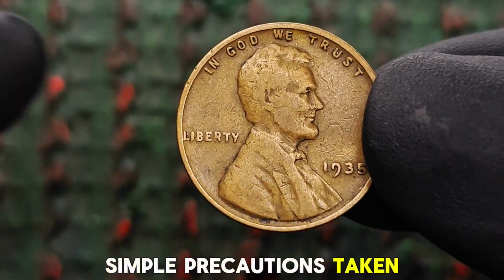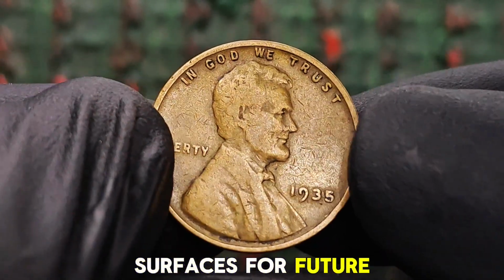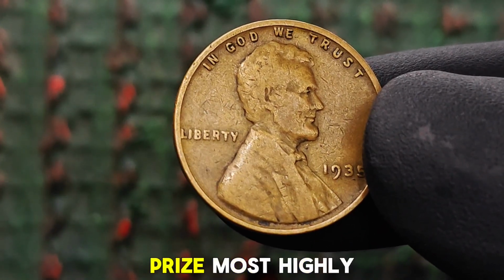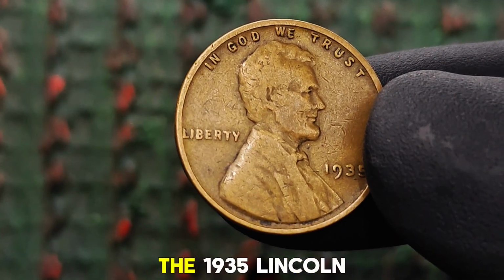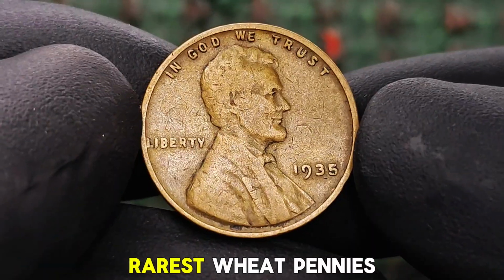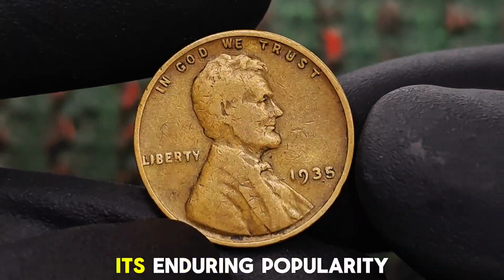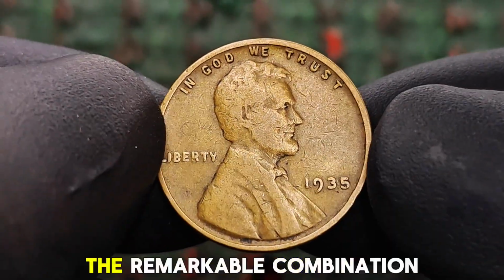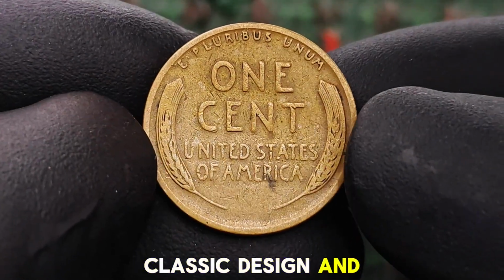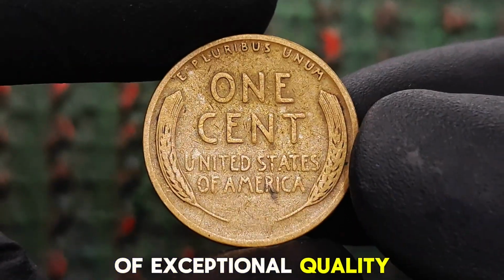Simple precautions taken today can preserve original surfaces for future generations, while careless handling may erase characteristics that collectors prize most highly. Although the 1935 Lincoln head cent is not considered one of the rarest wheat pennies by date alone, its enduring popularity comes from the remarkable combination of American history, classic design, and the endless pursuit of exceptional quality.